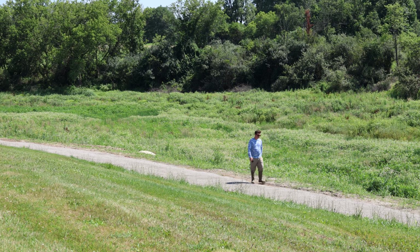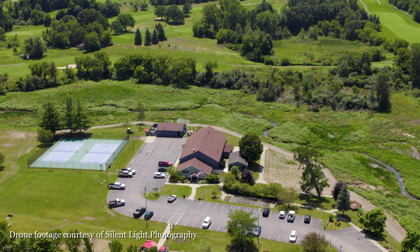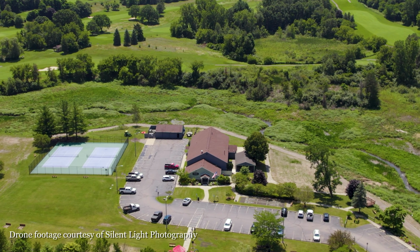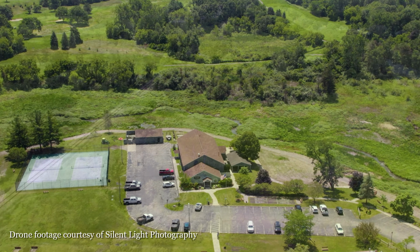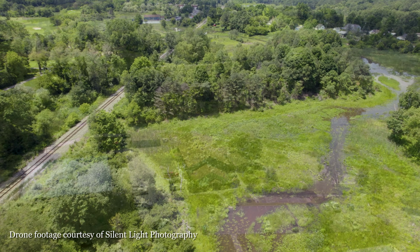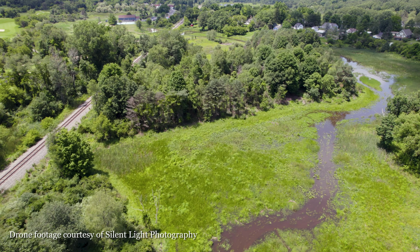So what we have right now in the engineering phase is the ability to install pathways that will make a great connectivity from downtown Davisburg here to our Hart Community Center. And that process will include boardwalk that will really provide a river walk experience and a different type of recreation amenity for our community.